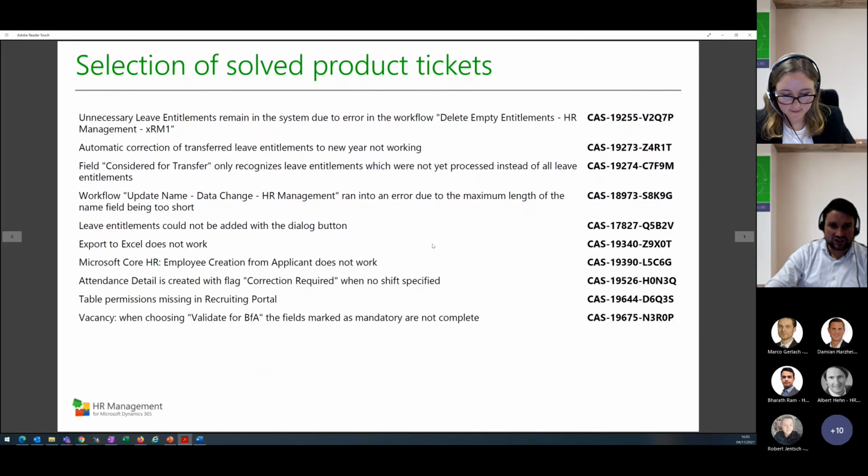Workflow update, name data change: HR manager ran into an error due to the maximum length of the name field being too short.